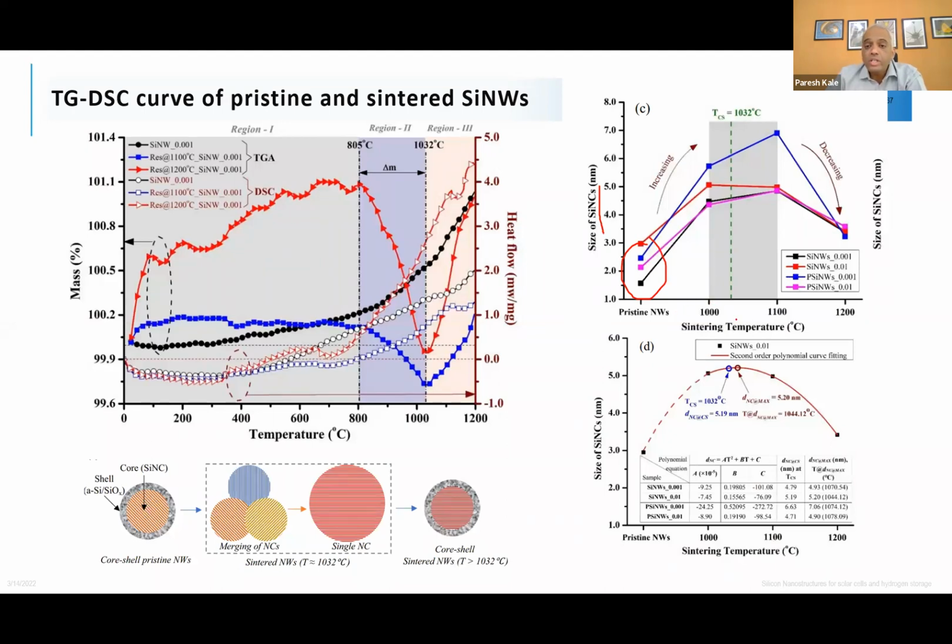But when we started increasing the temperature, at about 1000 degrees Celsius, the crystal size increased to 4 to 6, and we got it highest at around 7 nanometers at a temperature somewhere around 1100 degrees Celsius or so. And when we fit the curve, we got the highest point at 1032, and this is the critical temperature we found. So this is a different application altogether that we have done from this TG-DSC. That's why I'm showing it to you.